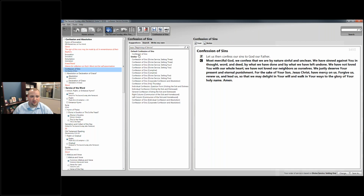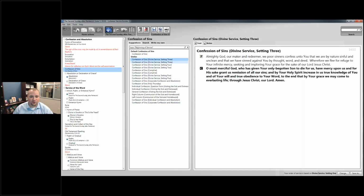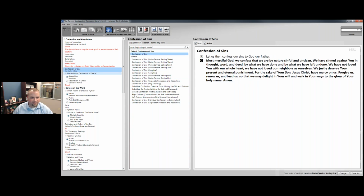Then we move into confession of sins, which again has a default, or you could swap it out for one of these other ones. And you can preview them just by clicking. We're going to stick with defaults today because that's easiest.